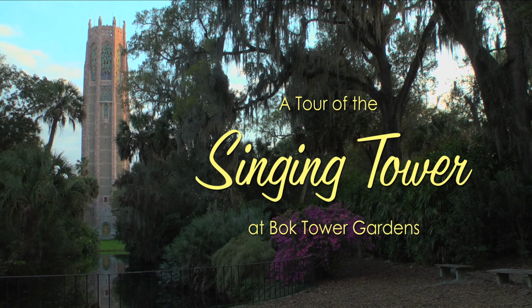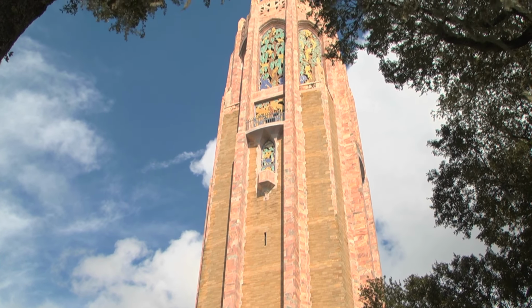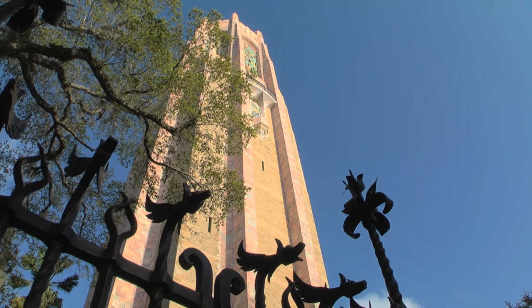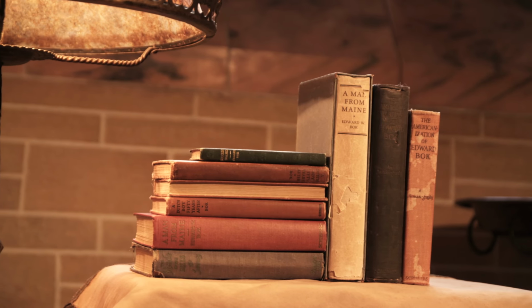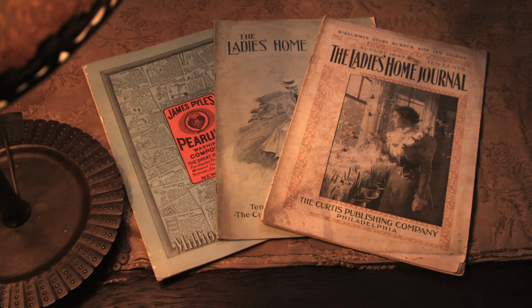Bok Tower Gardens invites you on an exclusive tour all the way to the top of the Singing Tower Carillon. The neo-Gothic Art Deco architectural treasure was designed by Milton Medary and built in just 2 years. It was dedicated in 1929 as a gift of gratitude from Edward Bok, a Pulitzer Prize-winning author, peace advocate, and the editor of Ladies' Home Journal for 30 years.